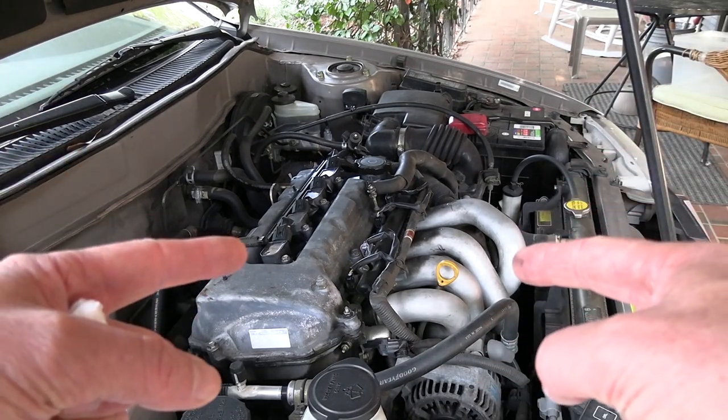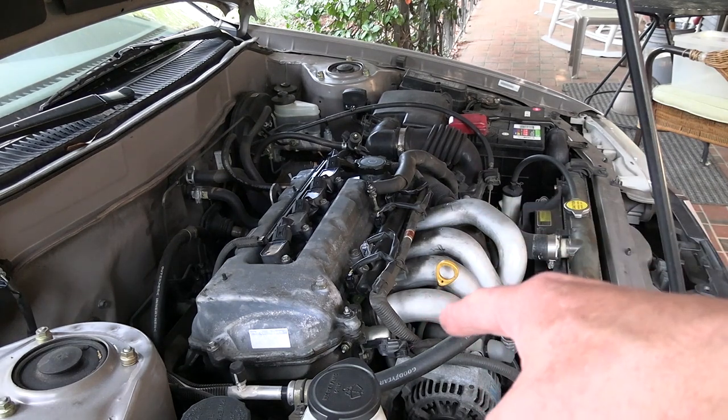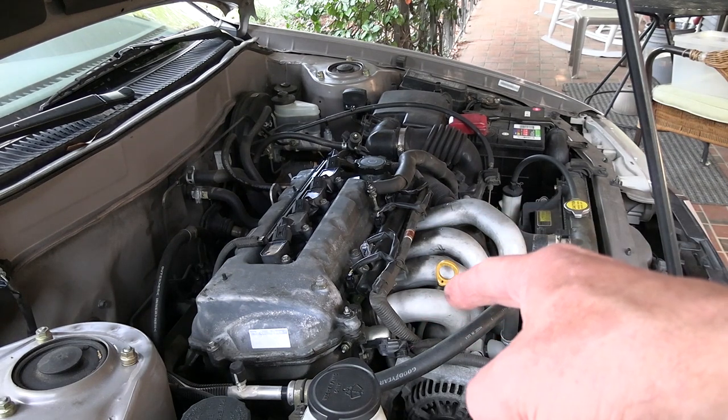So it's now time to get back to the chemicals and see if we can find something that will fix the stuck piston rings and maybe clean out those oil drain back holes.